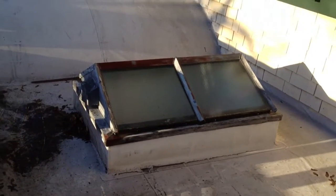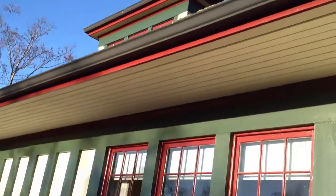So here's a nice pair of old skylights made to kind of suit the architectural quality of this building. But there's kind of an odd thing in here that I don't know why they have: a vent that goes right inside the building. You can see my fingers in there probably. And this is about 9 inches long by 5 inches high.